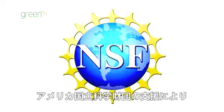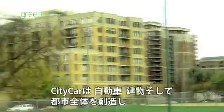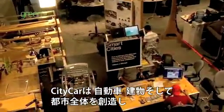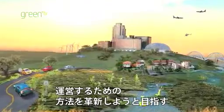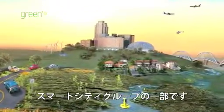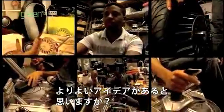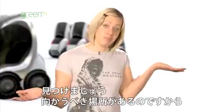With support from the National Science Foundation, Will and his mentor, Bill Mitchell, are working hard to improve the environment around us. CityCar is part of the Smart Cities Group, which aims to revolutionize the way we create and operate vehicles, buildings, entire cities. And the best part is, it never ends. You think you have a better idea? Figure out how to make it happen. Because we all have places to go.